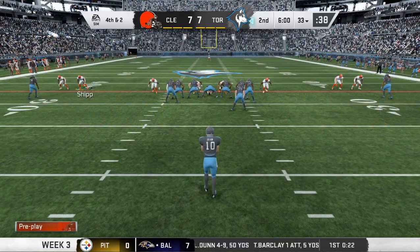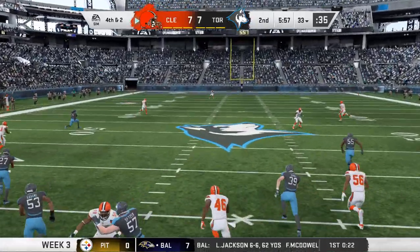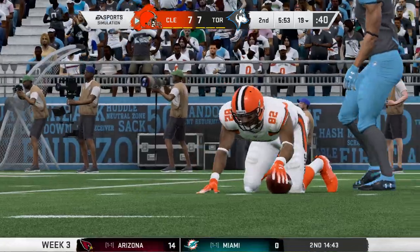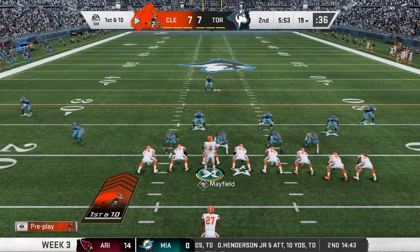And they'll send out their punter now as he's on to punt for the first time this afternoon. This will be fielded at the 17. A well-hit ball there. 50 yards on the punt, 3 on the return. And the Browns will take over 1st and 10.